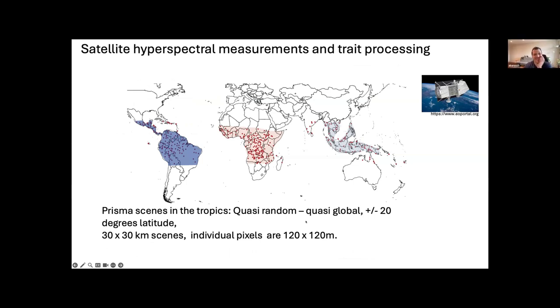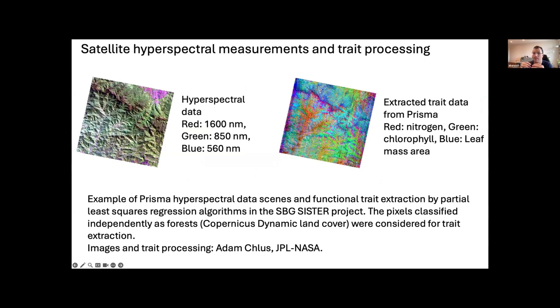So we're working with these scenes. They are spread around the tropics. What we care about is trying to figure out how much diversity there is, but also seeing if there are consequences from a modeling perspective. I'm personally not an expert in the retrieval side of things. The trait retrievals were put together by Adam Klus at JPL, but rely on PLSR algorithms in the context of the SBG sister project. And we are also using a classification system to focus only on forested areas of the tropics.